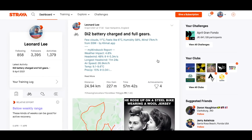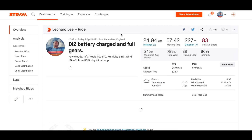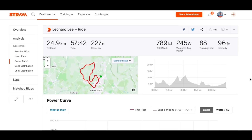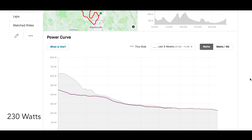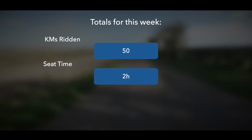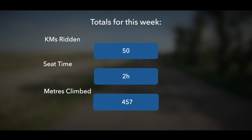Then on Friday I charged my Di2 battery up and I had my full range of gears, and I went out and I did the 25 kilometres in about 50 minutes with an average power of about 330 watts, and that was with a 7-minute cool down at the end. And I'm sure if I'd pushed it right to the last hour there, I would have maintained an average power of 240 watts. So the numbers for this week are: I've ridden 50 kilometers, I've got 2 hours of seat time, and I've climbed 457 meters.